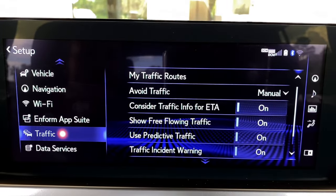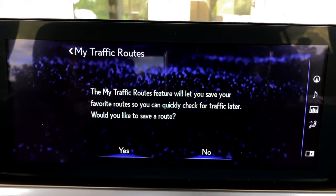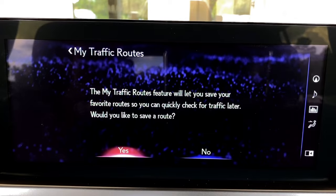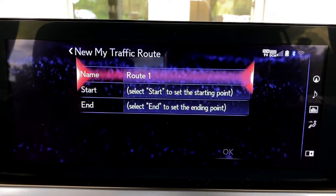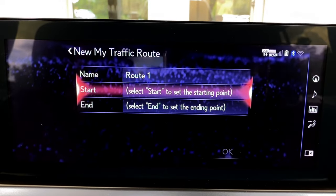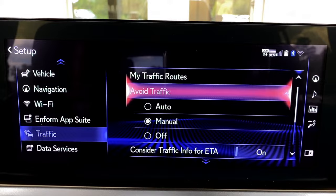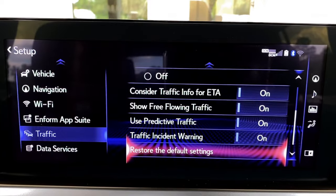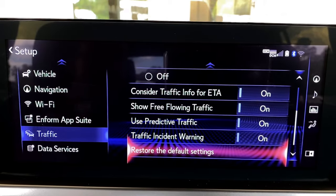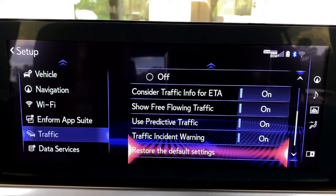Coming to traffic, you can save favorite routes to allow you to quickly check back for traffic issues at a future time. Just click yes. You can name your route, select a starting point, and select an end point. You can choose to avoid traffic manually, automatically, or not be prompted at all. All other traffic warning and traffic flow information is typically left on because it's not very intrusive and it just shows right up on the map, so it's very simple to use.